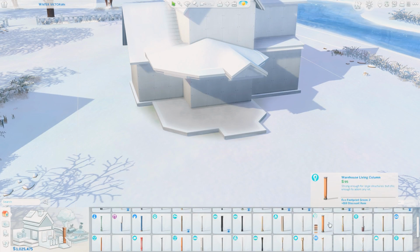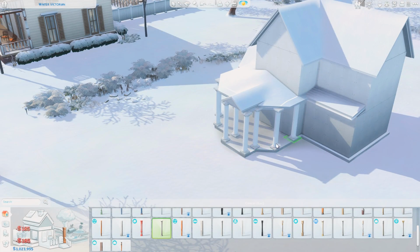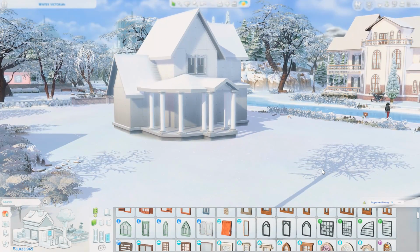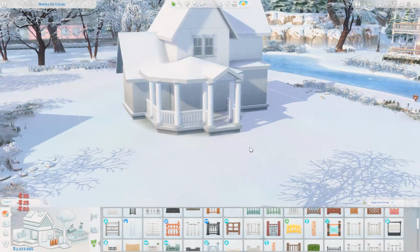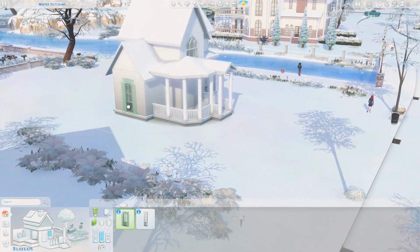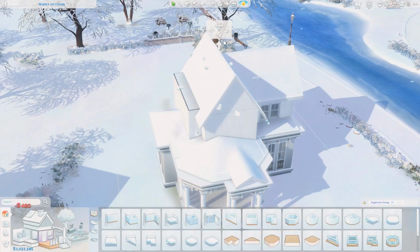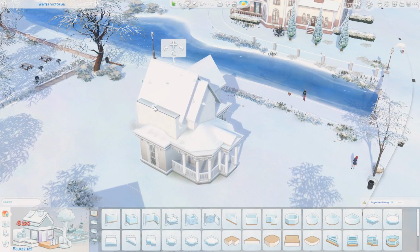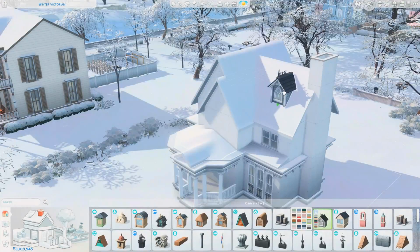So right now I'm just kind of working on the shape. I really wanted to have a large, rounded front porch and some beautiful windows on this house. I went through a bunch of different windows, but in the end I did go with the first one that I placed down through a majority of this house. That one is from Strangerville. I used a lot of windows from that pack because it's got some beautiful Victorian items in it, because that was kind of the focus of the building aesthetic in that particular game pack.